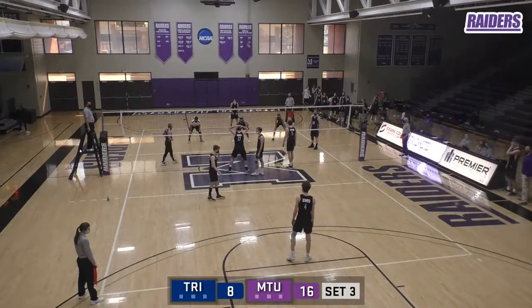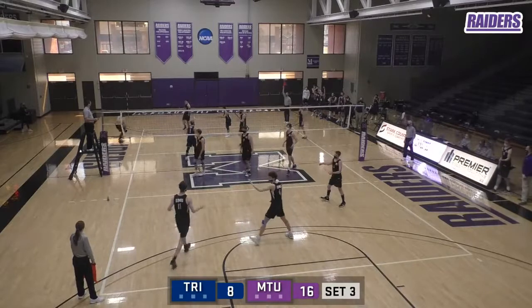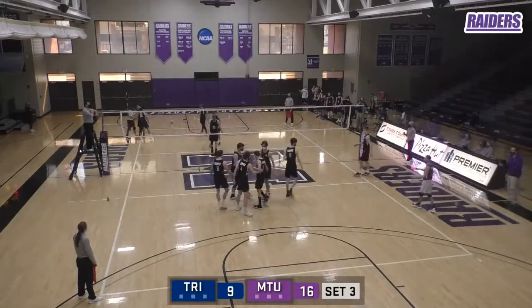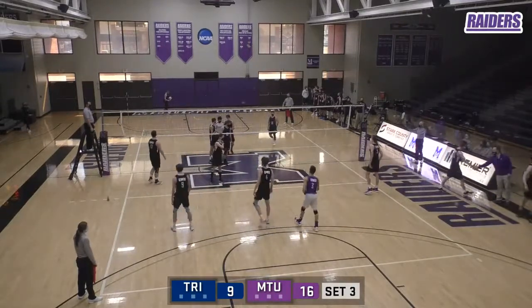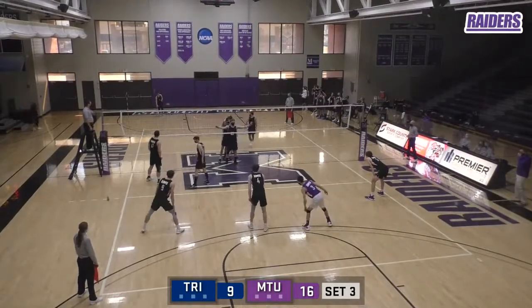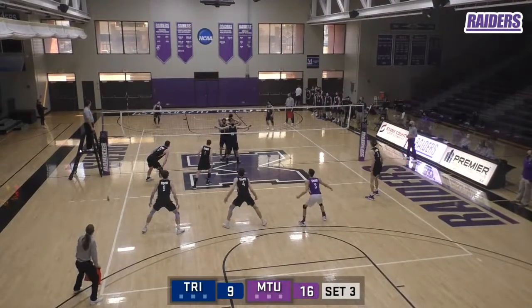Yeah, and he'd be an easy person to overlook on this team offensively, but he can do a lot of damage, and then sends that serve long. He'll get charged with a service error, and the Raider lead shrinks back down to 7. And Ethan Howard will head back to serve for Trine as they look to battle back here in the third.